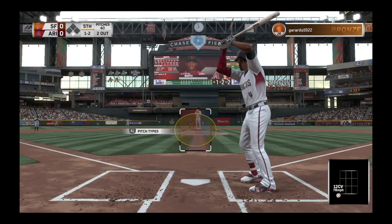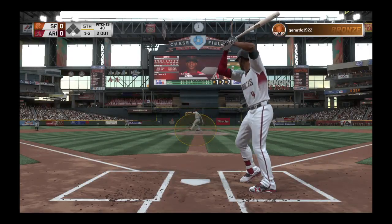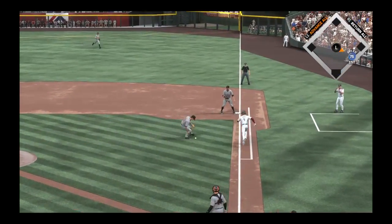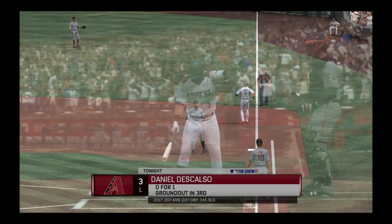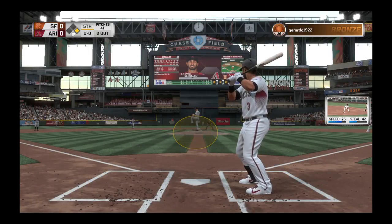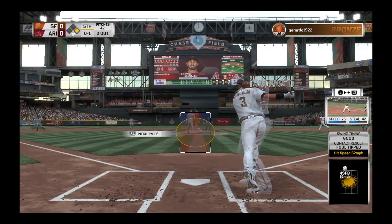Backdoor breaking ball just missed right there. It's such an effective pitch if you can hit the corner with it, but no dice this time. Swinging, a ball hit on the ground. And safe, says the first base umpire, as the throw was too late. The batter number 3, stepping in, Daniel Descalso. He got on top of one and was a ground out victim last time. Sends that one out of play for strike 1.